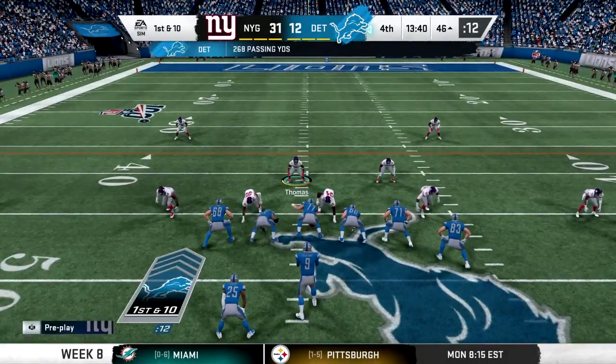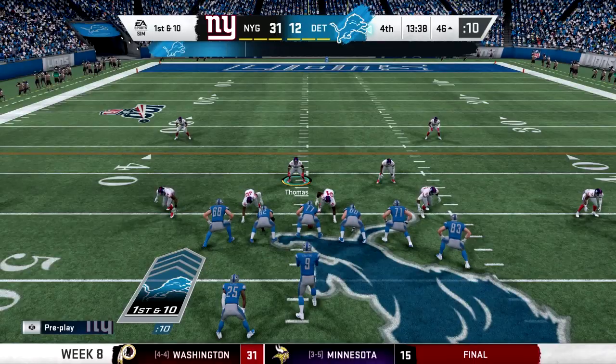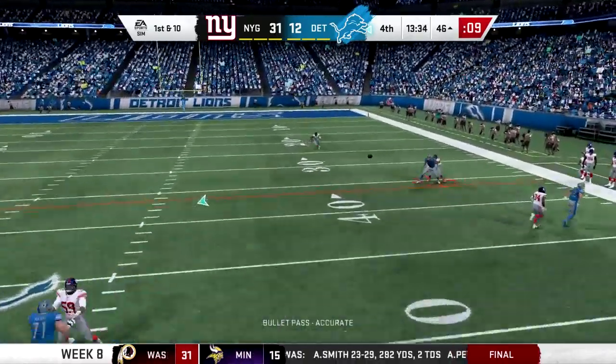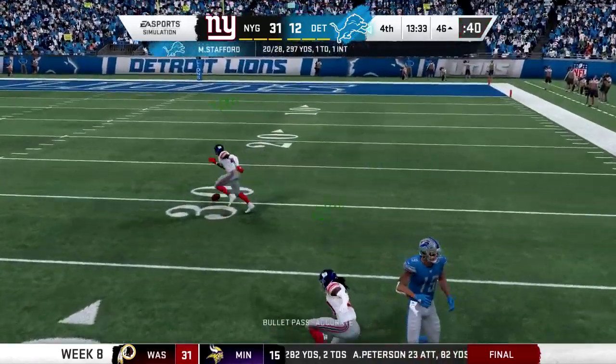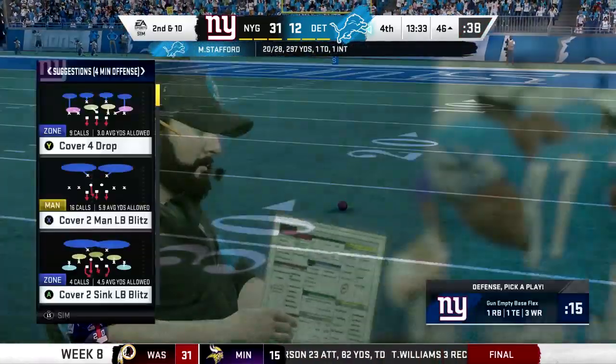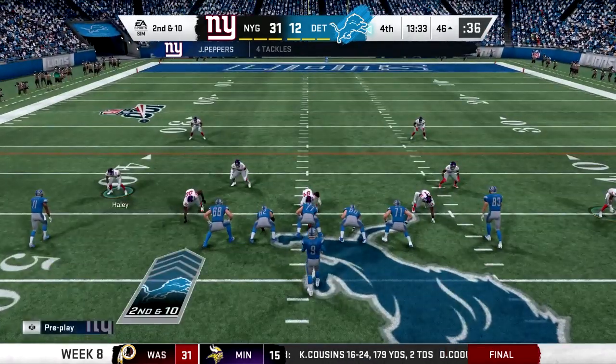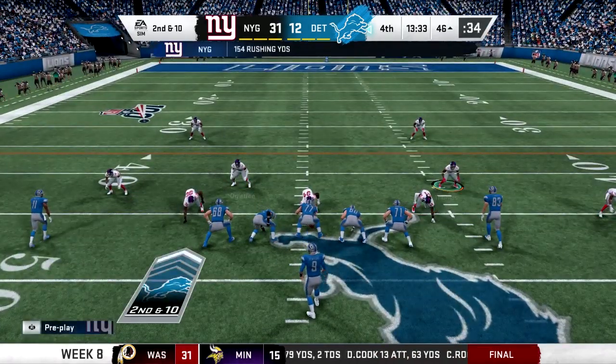Stafford now, a perfect 8 for 8 to start the second half. Not bad. 1st and 10. Now Stafford, and that is incomplete. He couldn't hold on through the contact. After the incomplete pass, here now is 2nd and 10.